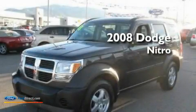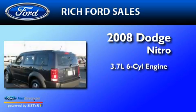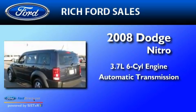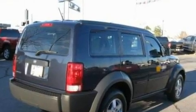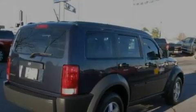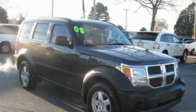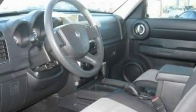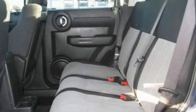This is a 2008 Dodge Nitro. It features a 3.7-liter six-cylinder engine and an automatic transmission. Its top features include a second-row folding seat, an auto-dimming rearview mirror, a rear window defroster, a four-speaker stereo system, a double wishbone independent front suspension, alloy wheels, a security system, a low-tire pressure indicator, keyless entry, and roof rails.